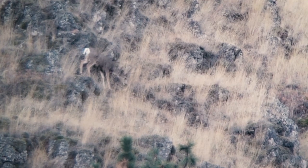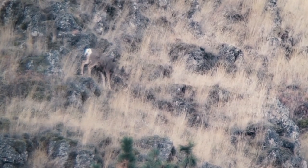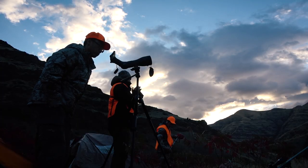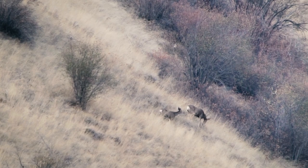Yeah, he's the 2x2. He has the double throat patch. Yeah. He's that 2x2, but I need to look at the other one though. Mm. Yeah, this guy's the one from 2 days ago. I don't know if it looks like a doe too.